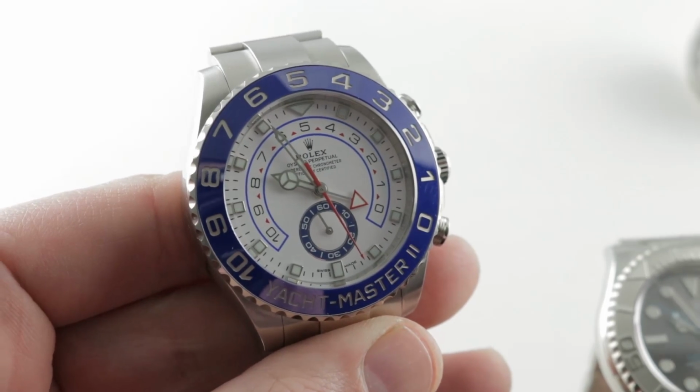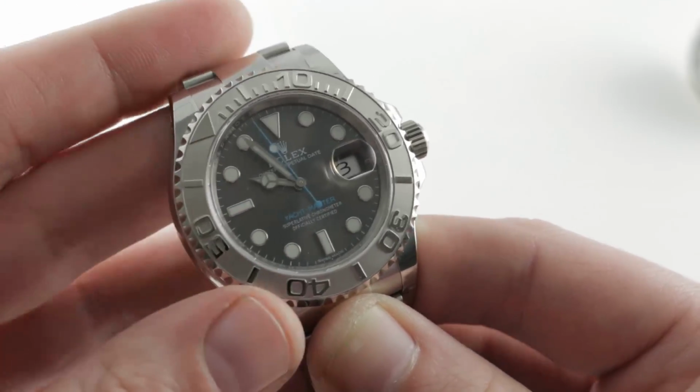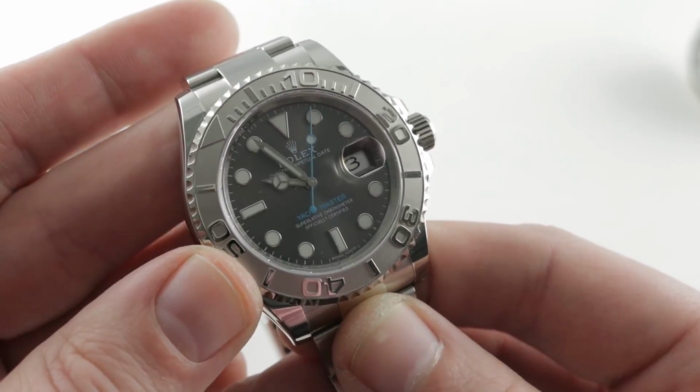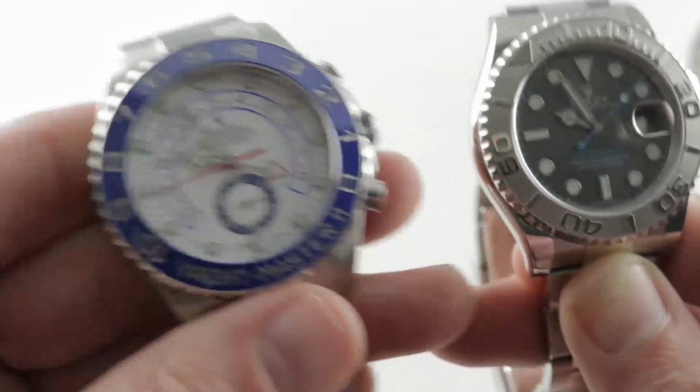If you've got the big wrist and you're into tech and you're a little bit of an iconoclast who's not into the Rolex look, Yacht-Master II. But if you're me, you're going for purity of line, elegance, versatility, and the classical Rolex experience, you want the Yacht-Master I. Guys, let me know in the box below which one of these two Yacht-Masters masters your heart.